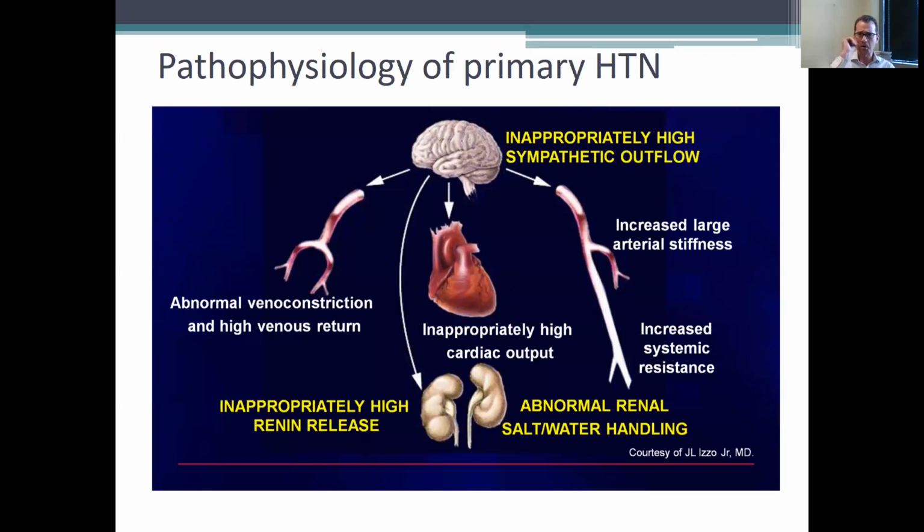So, turning first to primary hypertension, I did want to spend, again, just a few minutes going over the pathophysiology, because I think it helps us think about what's going on and how our medications work. I like to think of the pathophysiology as encompassing 3 main pathways.